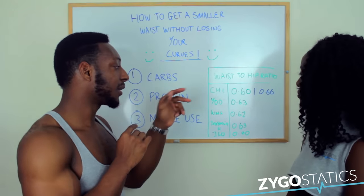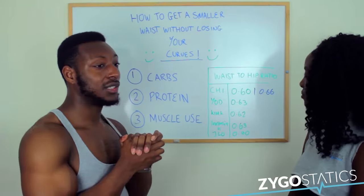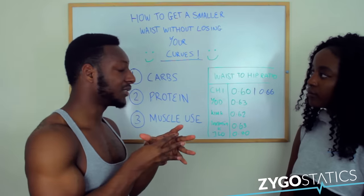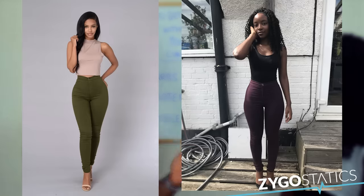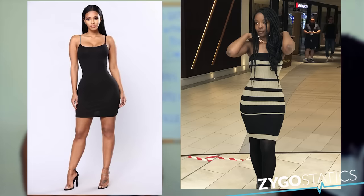We're just going to do a quick comparison of Chi and Yodit, because Yodit's measurements are really close to Chi's, and you can see her ratio is quite close to Chi's as well. They're both 5'6", so the same height, and the weight is the same as well. Yodit Yamane's weight online is 60 kg. Chi's weight today was 60.4 kg.